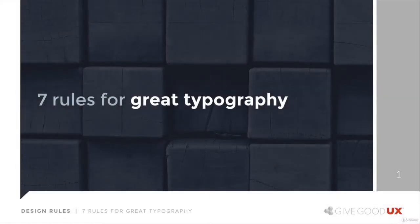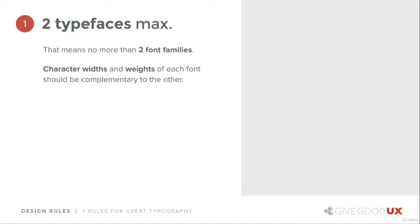All right, I'd like to wrap up our work on typography with 7 rules for great typography. First rule, 2 typefaces maximum, no more. That means no more than 2 font families. Character widths and the weights of each font should be complementary to the other, and I'm going to show you an example of what I mean by that.